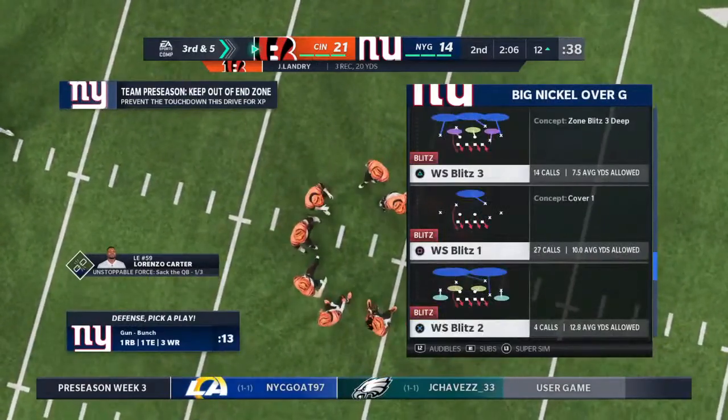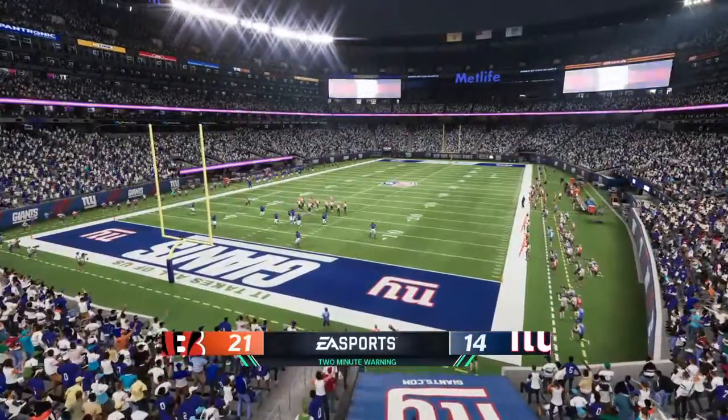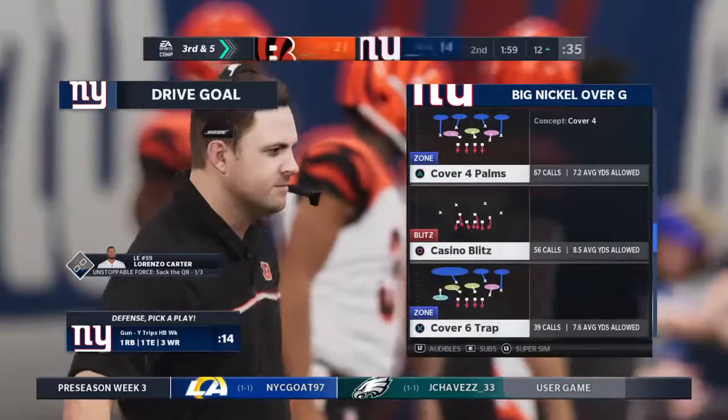5 yards. Now it's 3rd and 5. They had the catch on 2nd down, but it didn't help at all, and now they're looking at 3rd down here. 2nd quarter action with 1:59 remaining.